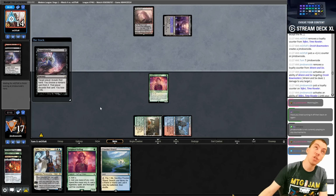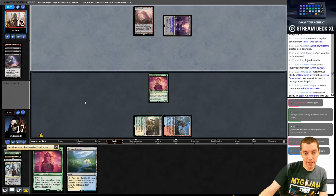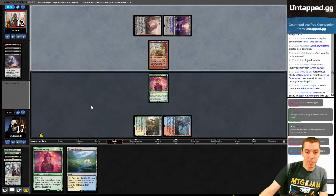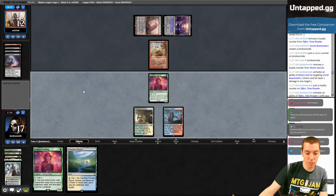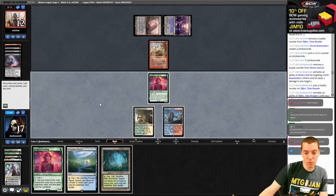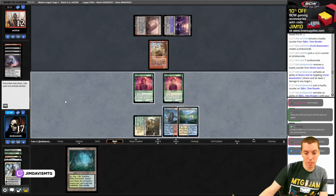Thoughtseize again. Jeez. Alright. 12 life to 17. We got a few halflings ready to battle. They got 2 cards in hand. Got a lot of big draws here, as we usually do. When you're playing all the good cards, you know. Alright, they have 2 cards. Am I willing to attack? They have a Fury. It's pretty bad, but I'm going to attack.